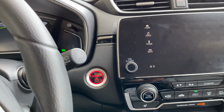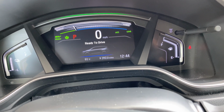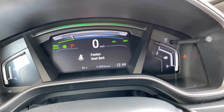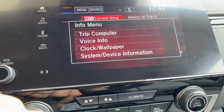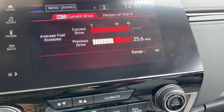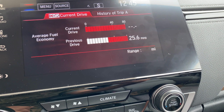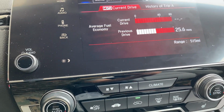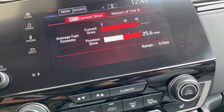And there you go, everything is coming to life. We still have 392 miles on the trip B. All right, now let's see where it says trip computer. It's trying to figure out the range. Might need to drive it a little bit in order for it to come out. So let's do that real quick. Put my seatbelt on. Oh, there you go, it came out.